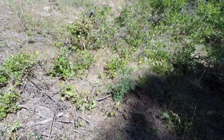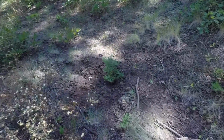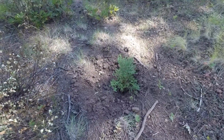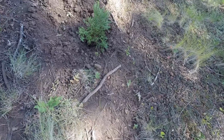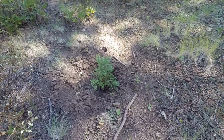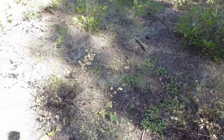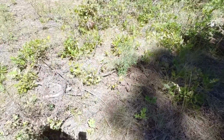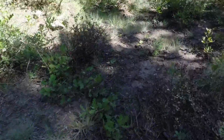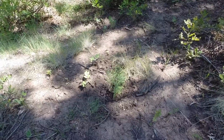So let's see, we had 1, 2, 3, 4, 5. And if we look over here, we have tree number 6. Let's see, 1, 2, 3, 4, 5, 6. Now this is tree number 7. And again, back over here, this is tree number 6. And if we look down here, we have tree number 8.